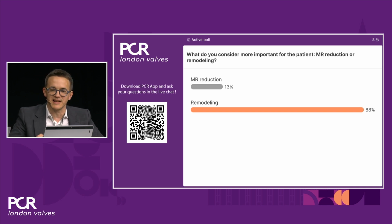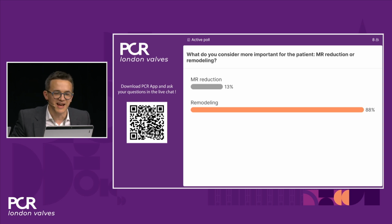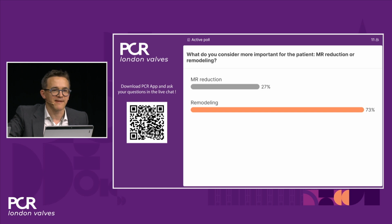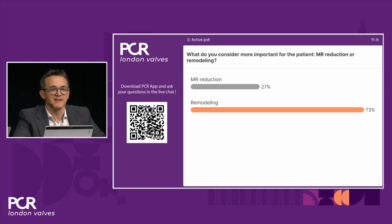So let's come on, please go and answer the question. What do you consider more important for the patients, MR reduction or remodeling? So here we are going to see what the answer is. Oh, it is moving as we speak.